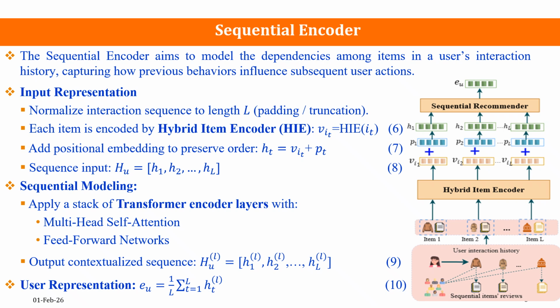Next, each item in the sequence is represented using the hybrid item encoder. As shown in equation 6, this step produces a unified embedding that combines ID-based and review-based information. Since the transformer cannot model order by itself, positional information is explicitly added. In equation 7, a positional embedding is added to each item representation to form a position-aware vector. Finally, as defined in equation 8, these vectors are stacked to form the input sequence for the sequential encoder.